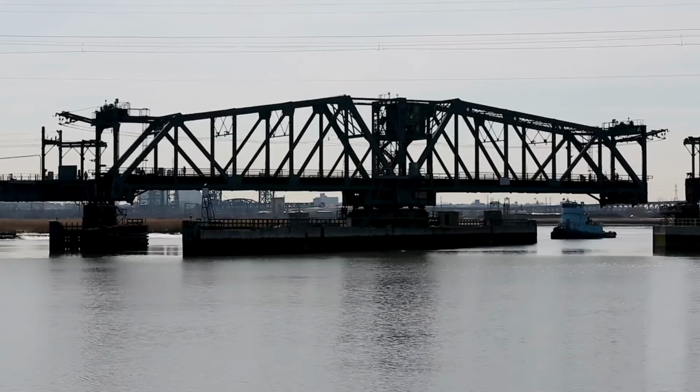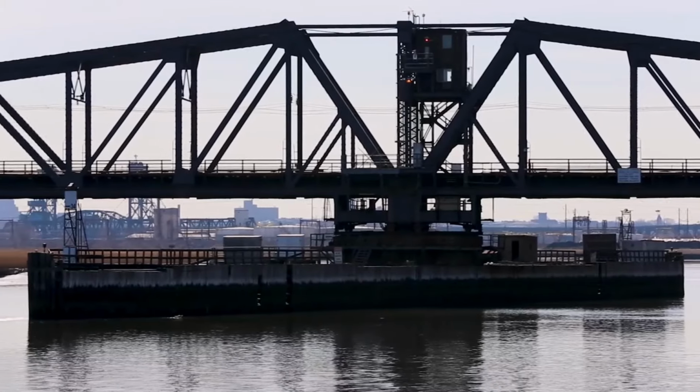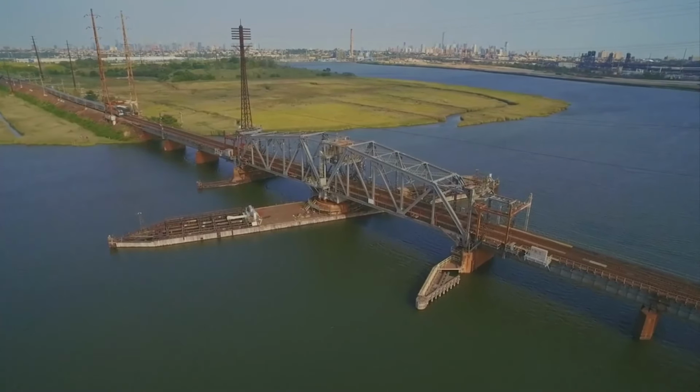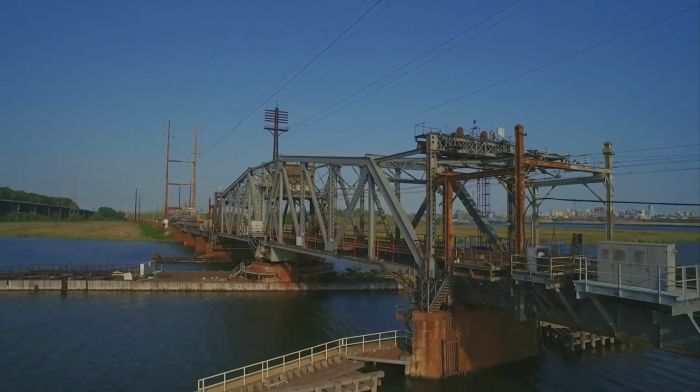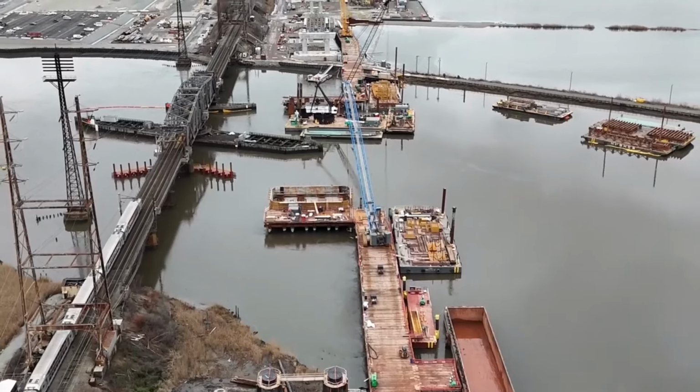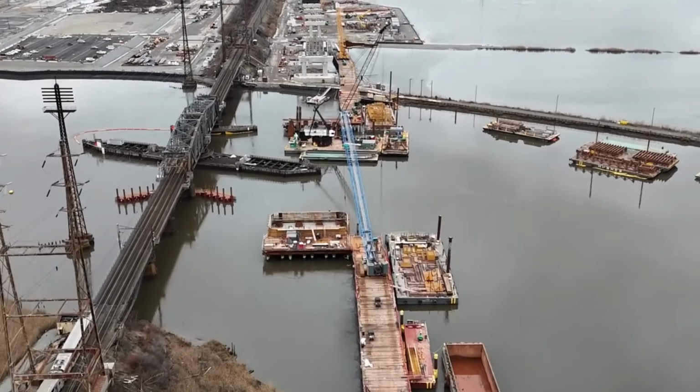As it is movable, it can open and close to allow maritime traffic to pass through. However, its electrical and mechanical components malfunction often, delaying the opening and closing and the trains. That's why engineers thought it would be best replaced by a modern, more reliable fixed-span bridge.